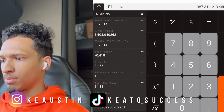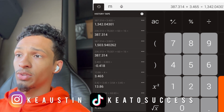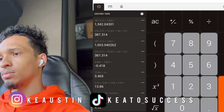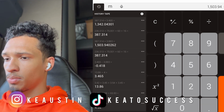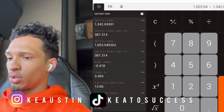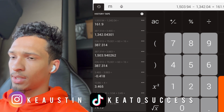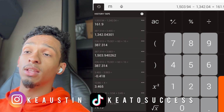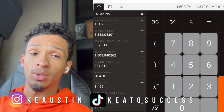Now times that by 3.465 is what I got. So $13,042 basically. So we do 1503.94 minus 1342.04. We saved $161.90.